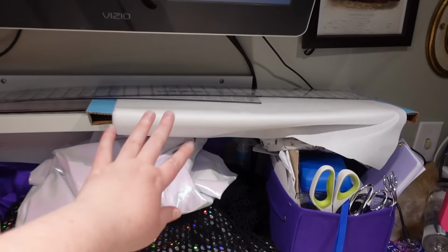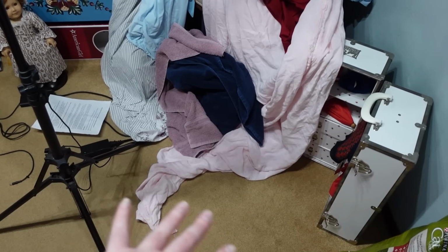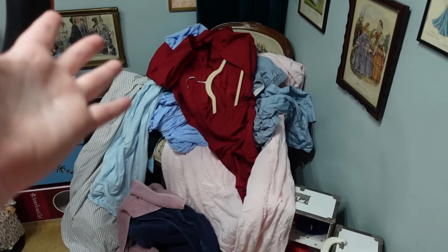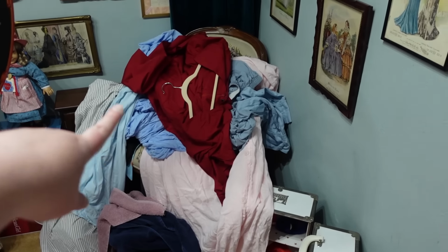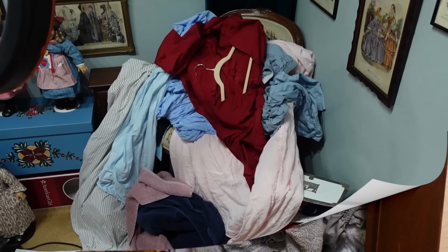This is just the stabilizer for the embroidery project for Rapunzel. However, although I have picked up the fabric that was in this area over here, I have not yet obviously cleaned up all of the linens. So that's going to be what I tackle next. We are going to get all of those linens and that random dress that either needs to be donated or altered, and we are going to put it all away.